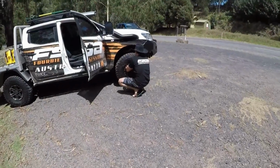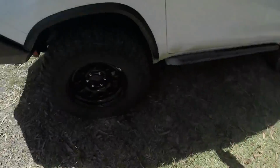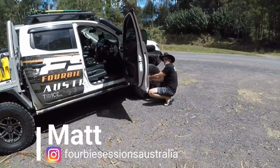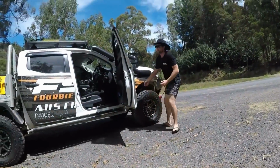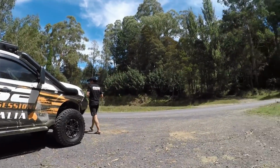That's a nice hat you got there. Good, isn't it? If you're not wearing a cowboy hat, are you even in the High Country? Seriously, that is true. Exactly. I'm going to be rounding up some wild Brumbies tonight. That's just what I do up here. What am I saying? That's just what I do.